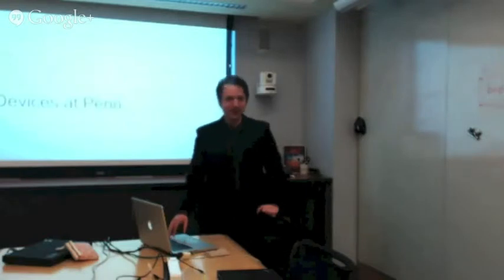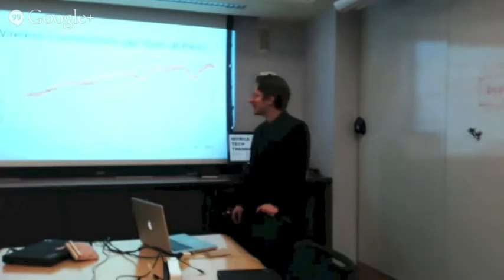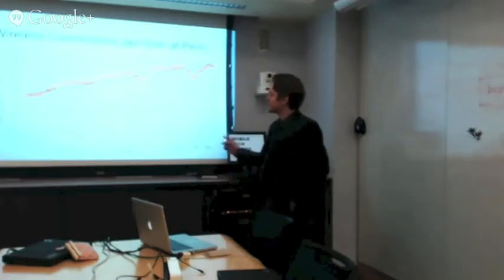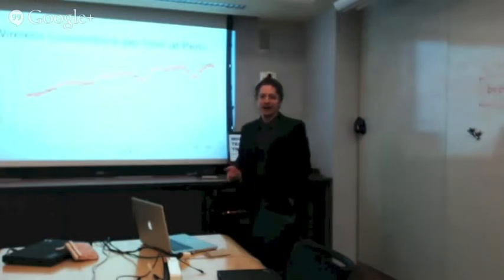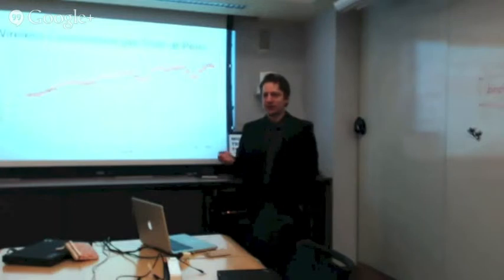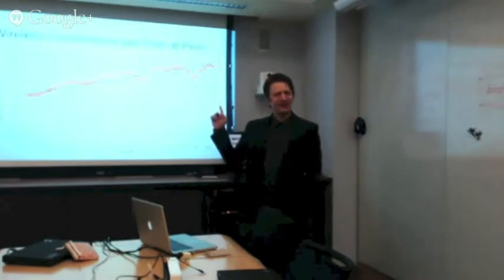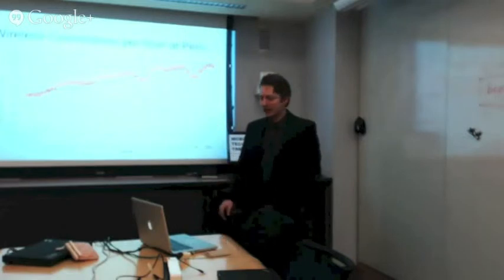So first we're going to go into devices at Penn. This is something that we always talk about. The trend is just up. This is the number of connections that we have per Penn key at Penn. So if you have 2 devices, you're going to be one of the people that contributes to our 1.9, I believe, devices per person right now. We still don't know where this is going to stop.